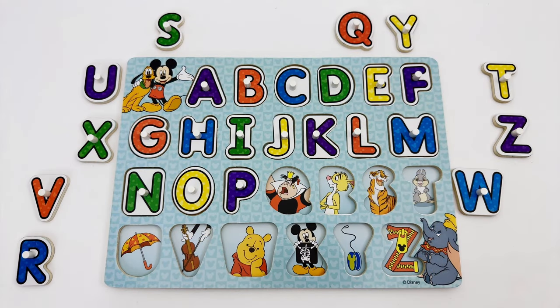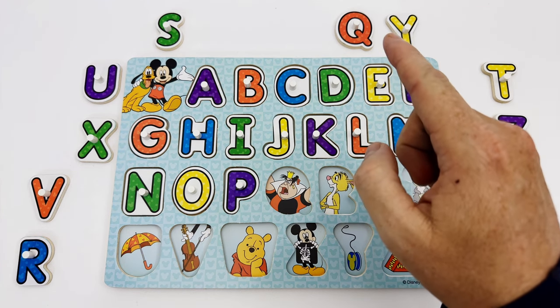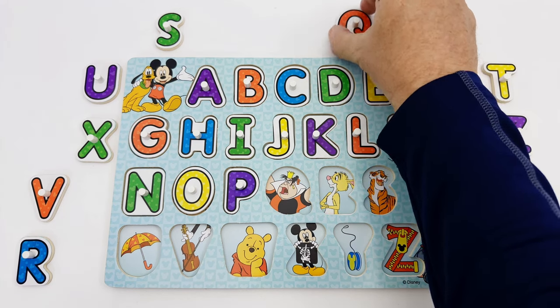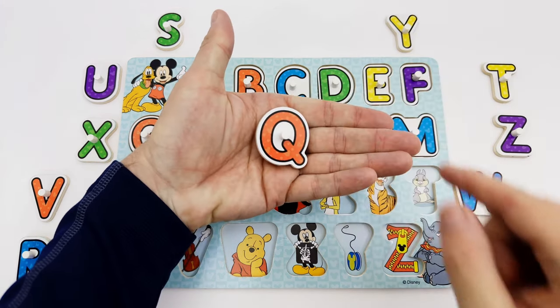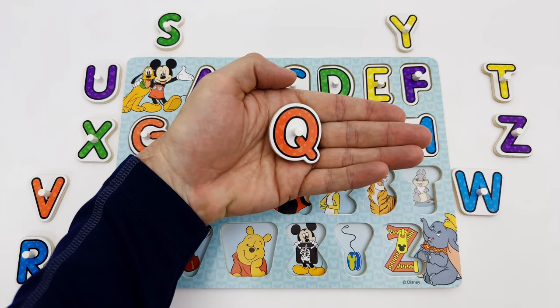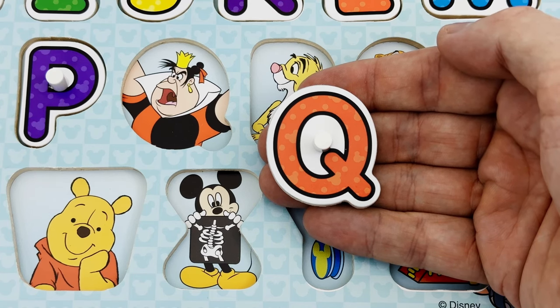Q is the next letter of the alphabet. Can you help me find it? Excellent. There's the letter Q. The letter Q is red. The letter Q. Q is for the Queen of Hearts.